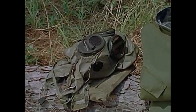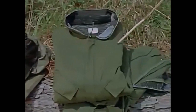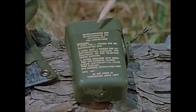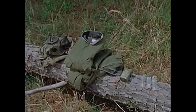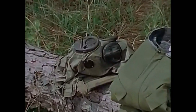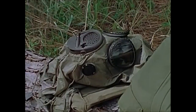To enable you to do this, the Army provides you with four items. These are a protective mask, protective clothing, a personal decontamination kit, and atropine injectors. The mask is your most important piece of equipment, and you are given special training in its use and care. It provides you with protection against inhaling chemical agents.